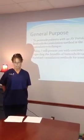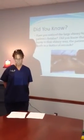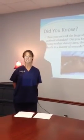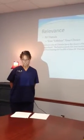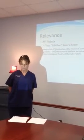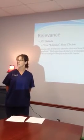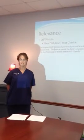Have you noticed those large, shiny lumps around other patients' fistula? Did you know that with the slightest bump, those shiny areas, the patient can bleed to death in a matter of seconds? Patients with AV fistula have a choice of how they would like their access cannulated. Since the fistula is their lifeline, the patient needs to use the best technique that will maintain the functioning and health of their AV fistula.